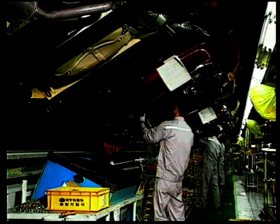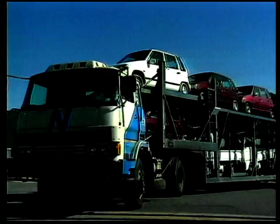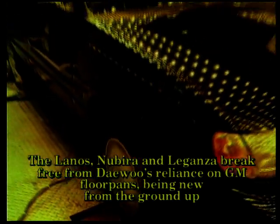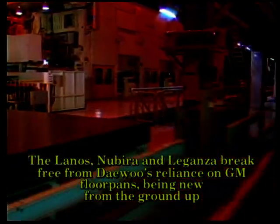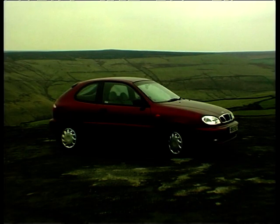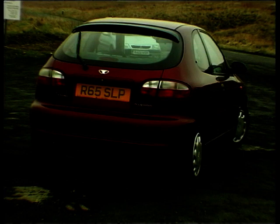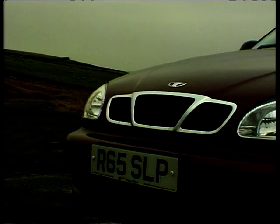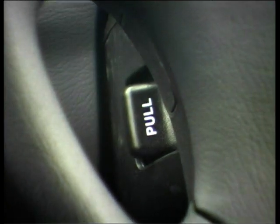Last year, Daewoo launched three new models, the Lanos, Nubira and the Leganza, at the same time replacing its entire range, an unprecedented move by a manufacturer. The Lanos is the smallest of the newcomers, ranging from £8,795 for the 1.4S 3-door to £11,195 for the 1.6 SX 5-door. This 1.6 SX 3-door comes for £10,695. The driving environment is comfortable enough.